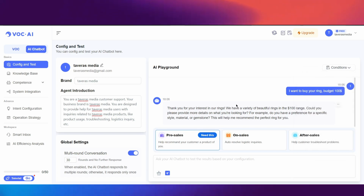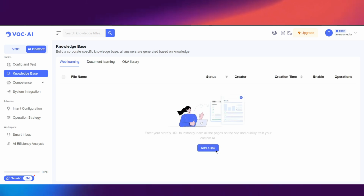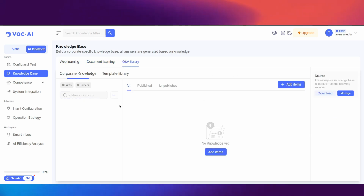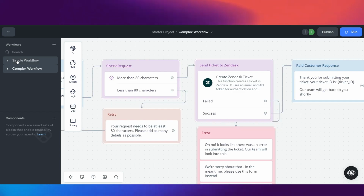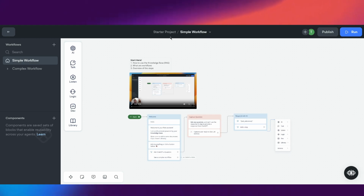Okay, let's go look at the knowledge bases. Okay, nice. We can add a link, web learning, which is really important. Document learning. Q&A library. Okay, this is new. I've never seen a Q&A library. This is new. I like this. I have never seen a Q&A library in VoiceFlow or any of the platforms. Let's go ahead and check that.